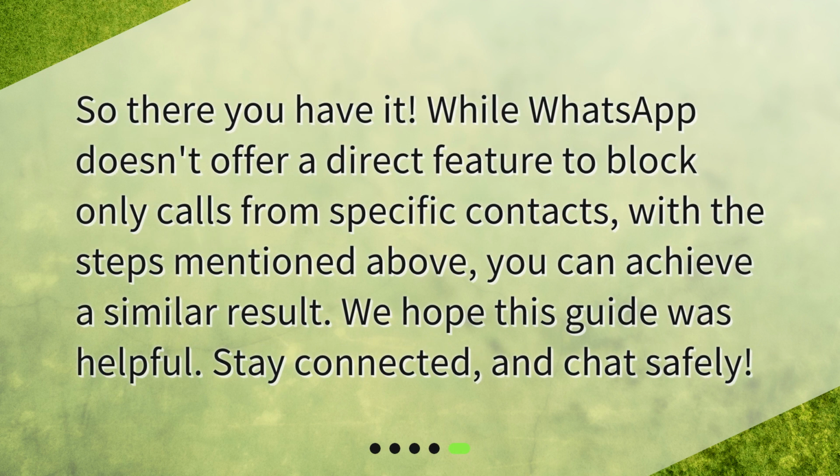So there you have it. While WhatsApp doesn't offer a direct feature to block only calls from specific contacts, with the steps mentioned above, you can achieve a similar result. We hope this guide was helpful. Stay connected and chat safely.